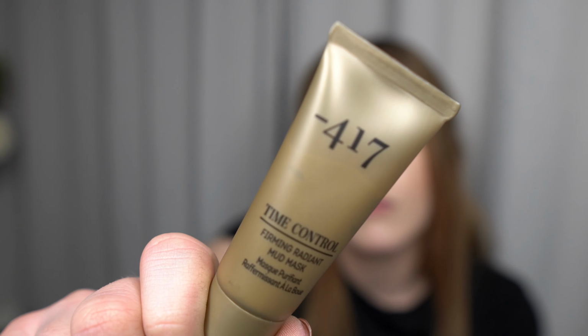And then we have a Firming Radiant Mud Mask, Time Control from 417. I have received a lotion from them before in the Goodiebox advent calendar, so I've seen the brand, but it's a bit difficult to really know if a brand is good or not just out of a hand lotion. So fun to actually test a mud mask, then you can really see if they're a good brand or not.